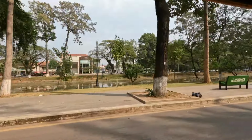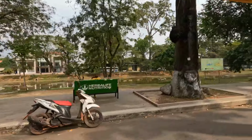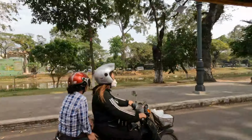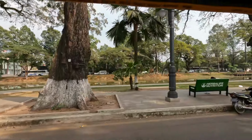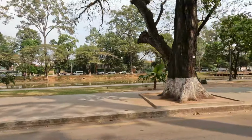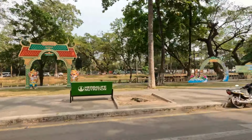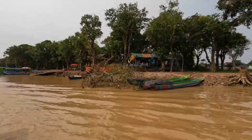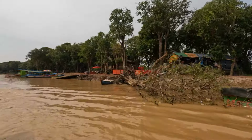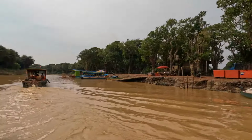And there's my tuk-tuk driver there. I have hired him for the week. His rates are very reasonable, and he's very knowledgeable on the Siem Reap area and also the temples of Angkor Wat. If anyone is thinking about visiting Cambodia, I highly recommend that you find a good tuk-tuk driver and stay with him for as long as you're there.